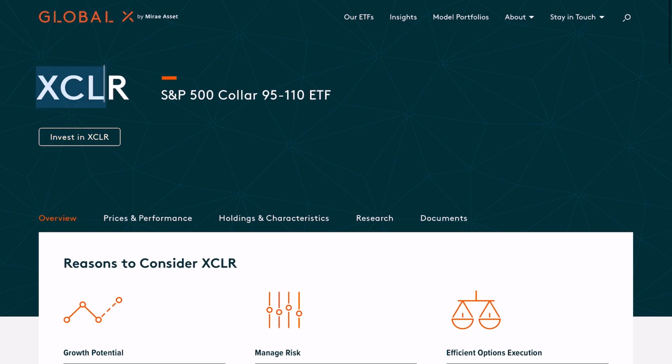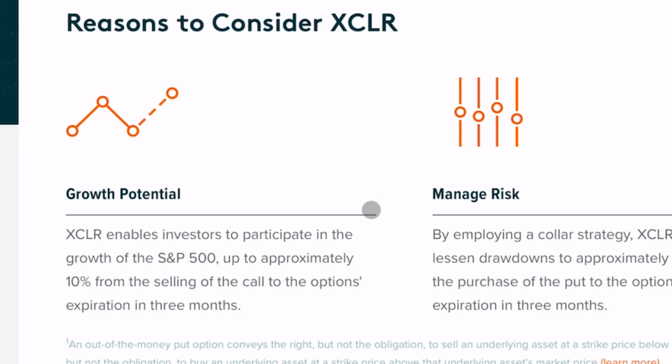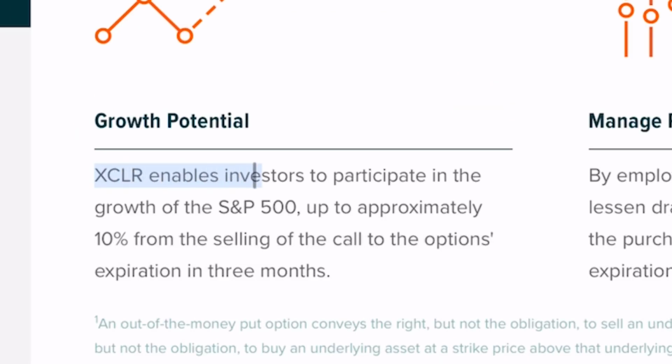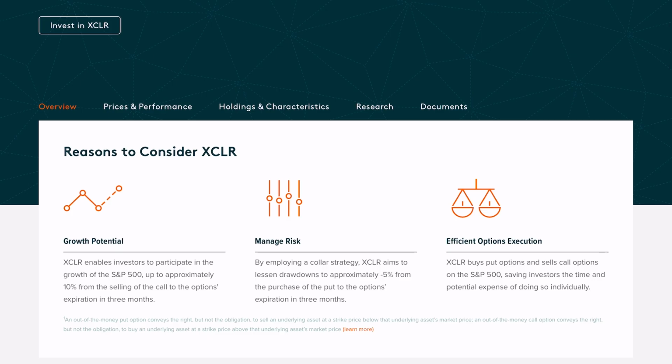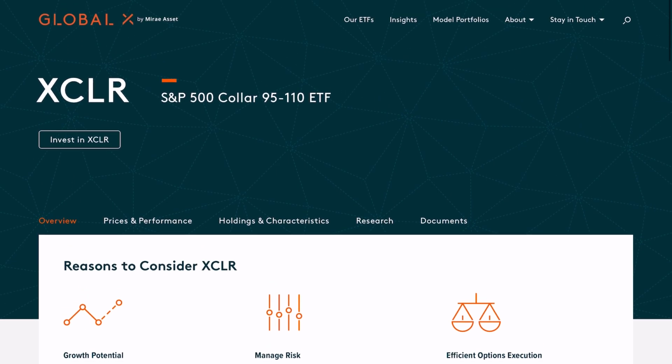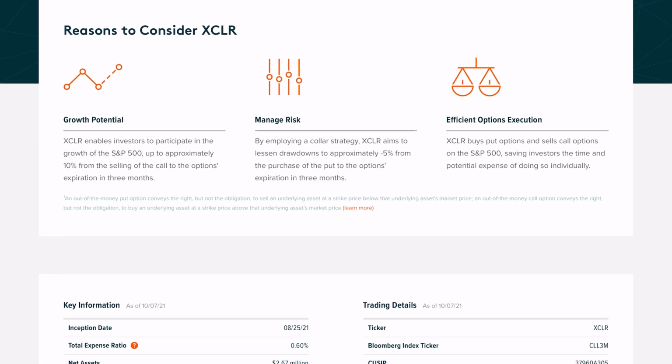So let's begin with XCLR, and as I mentioned, this is not an income-focused ETF, but it's using a very comparable strategy to achieve growth in this case. So XCLR enables investors to participate in the growth of the S&P 500 up to approximately 10% from the selling of call options expiring in 3 months. By employing a protective collar strategy, XCLR aims to lessen drawdowns to approximately 5% from the purchase of put options expiring in 3 months. So it's pretty simple. In summary, this version is based off of the S&P 500 index, and they have a call option 10% out of the money and a put option 5% out of the money.